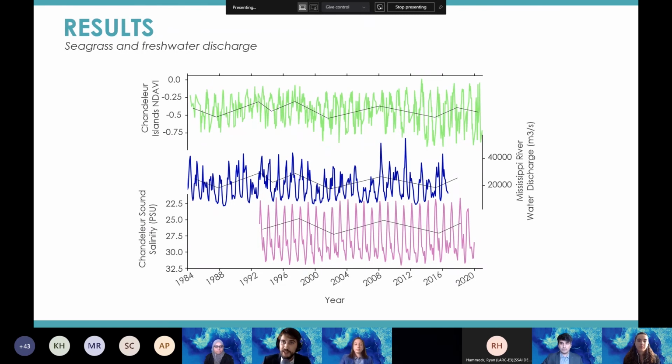At the bottom is a model of salinity, and ideally these two should be following each other, given that the Mississippi River is the largest source of fresh water. And so visual inspection yielded that there's a positive relationship between the strength of the aquatic vegetation index and Mississippi River discharge. So that would be that fresher conditions promote more healthy seagrass. Next slide.